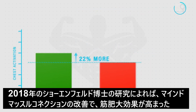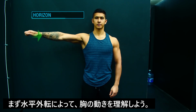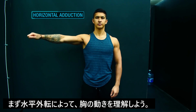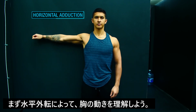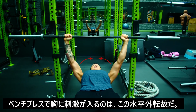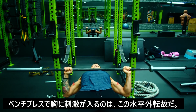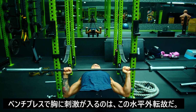And given that a recent 2018 paper by Dr. Schoenfeld has indicated that boosting the neuromuscular activation and mind-to-muscle connection with your muscles as you train them leads to significantly greater growth, it's important to understand what the chest does in the first place, which is mainly something called horizontal adduction, and it's simply the act of pulling your arm towards the midline of your body. So whenever we perform the bench press, it's a horizontal adduction and the movement of our arms together that's activating our chest, and as a result of pressing the weight up.